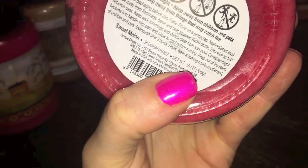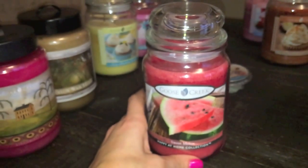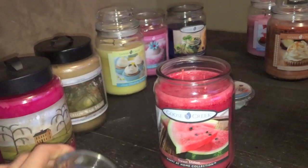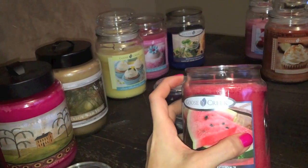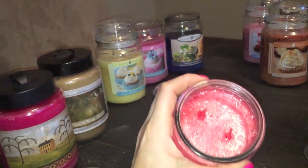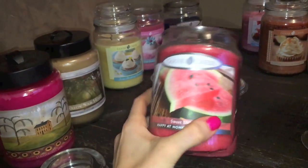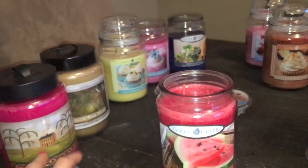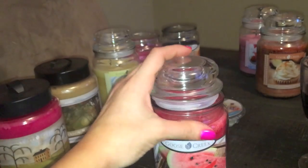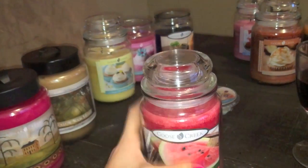19. And I'm sitting here like, what, because one of the things I love the most about Goose Creek is that 24 ounce candle. And as you can see, they actually changed their glass jar. Do you see how the lip is thicker up here? There's this dent where it comes out, and it's different, a little bit smaller. They changed their jars from 24 ounces to 19 ounces. And maybe I'm living under a rock, but I didn't hear anything about that change.